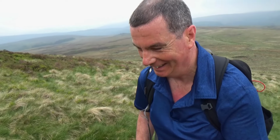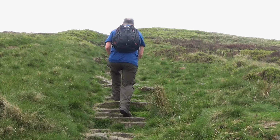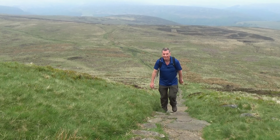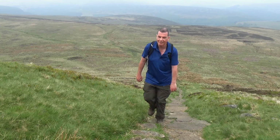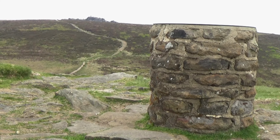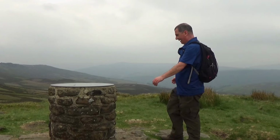This is a hard climb, but I will be rewarded later on. It's worth it. This prominent outcrop was named Lost Lad after a young shepherd boy who, hampered by the weather on the moor, had become disorientated. As he lay on the hilltop, dying from exposure, he carved the words Lost Lad on a boulder.